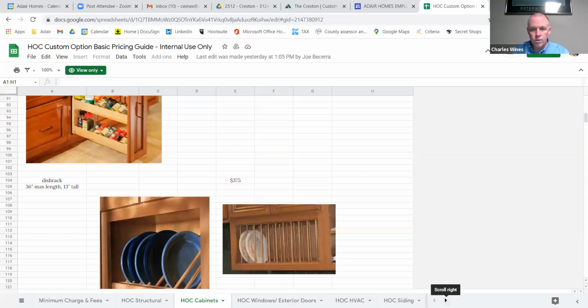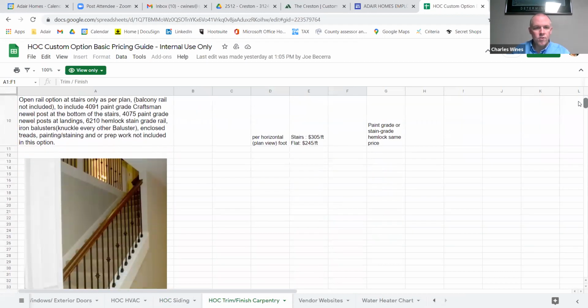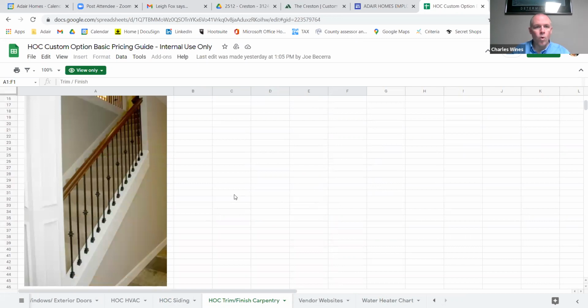When we go to the staircases, we generally have two options. One would be something like this, a wood rail that's available, and these iron posts that go down.